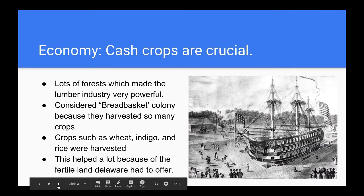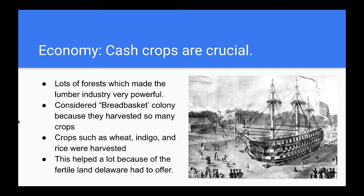The economy also contributed to that, as cash crops were very crucial, kind of a tongue twister. Lots of forests, which made the lumber industry very powerful. We were considered the breadbasket colony because of how much we harvested and how many crops we took in. The crops were such as wheat, that's where we get the breadbasket name, indigo, and rice. Those are the main three that were harvested in Delaware. And this helped a lot because of, obviously, the fertile land it had to offer. So it's all kind of a cycle and all contributed to us as a colony.